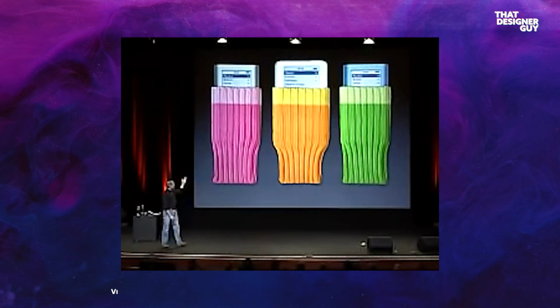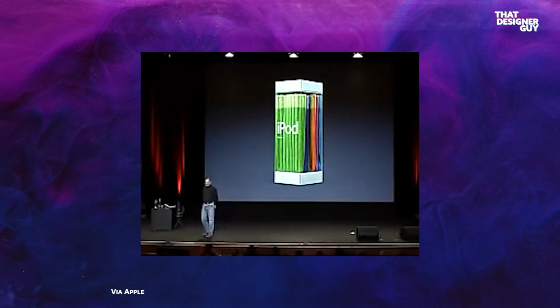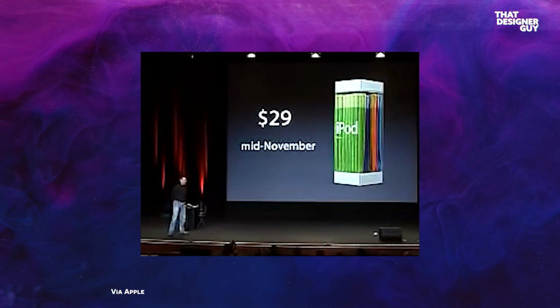It was a joke, right? Right? Oh. When our design team came up with socks, he's still going. They keep your iPod warm on cold days. Keeps it warm? Wait, how am I supposed to use the click wheel? Going to go on sale by mid-November for $29. We hope you like it.